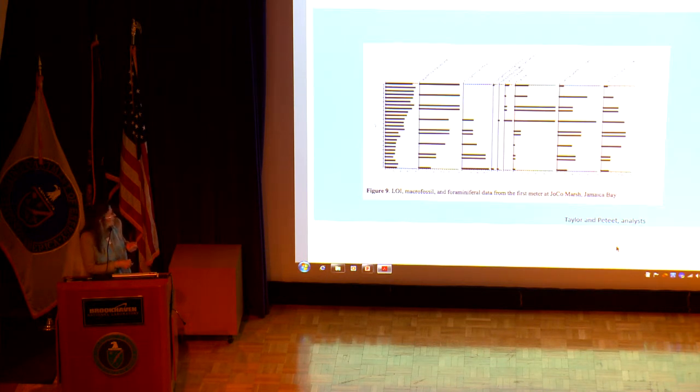But this was the new core that we have. We've done the LOI back; this is the LOI only to 1 meter here. You have actually higher marsh, more high marsh species and none of the low marsh species in Joko, as you might expect. There's a lot more charcoal in this record, Salicornia again, and then both high marsh plant species here.